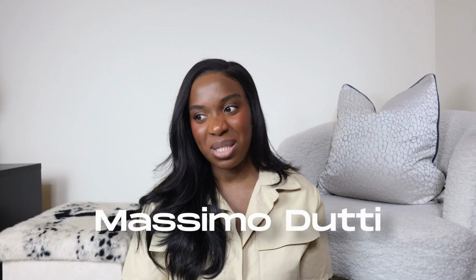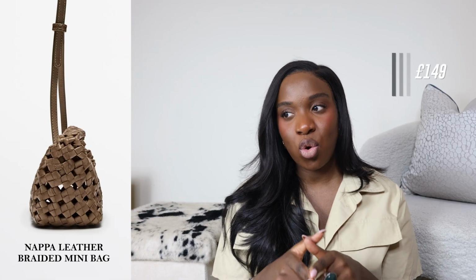Next, we go into the next brand called Massimo Dutti. Everyone knows that. But we're going to be speaking about Massimo, and it is this beautiful braided Napa leather mini bag that is retailing for £149. I've actually seen this one in store, and I remember the lady at the till trying to pay for the bag and I was like, what is that? And I saw the bag and I was like, that's so beautiful.